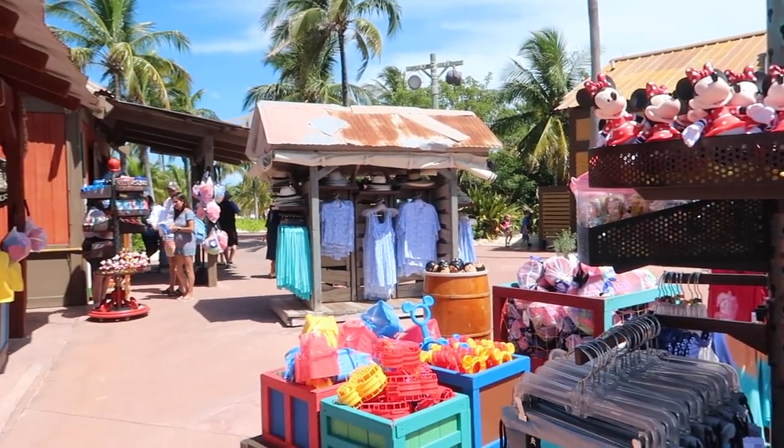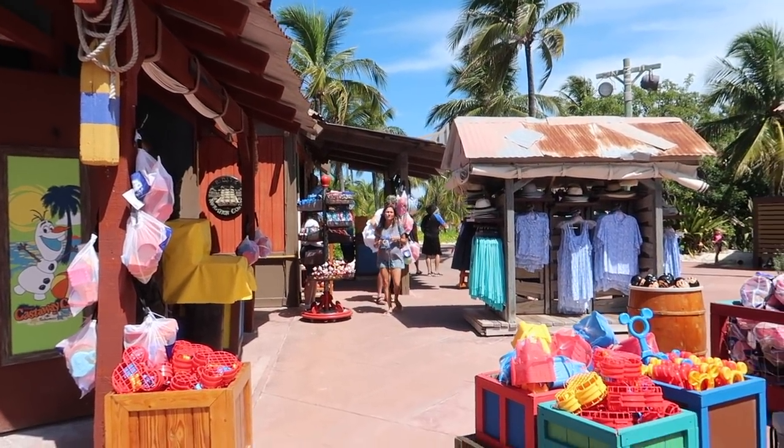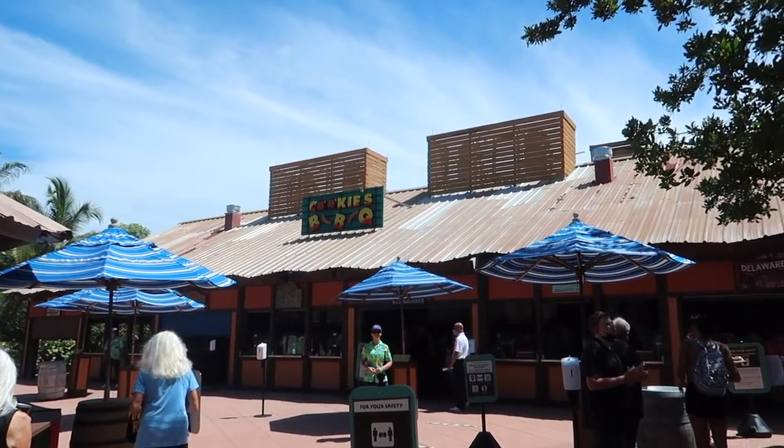But yeah, just a quick look. We'll take a more in-depth look later. Completely forgot we needed our face masks to go into the barbecue place and get food. So on our way back to our chairs. All right, let's get lunch at Cookies Barbecue.